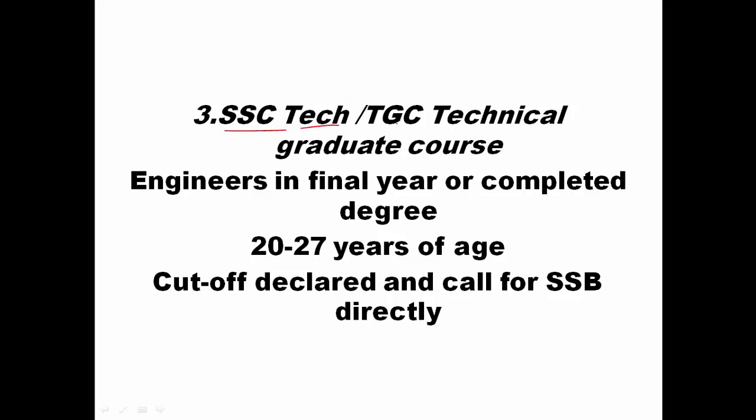Then there is an SSC Tech or TGC entry. These are both technical entries. TGC means Technical Graduate Course, and SSC is Short Service Commission. Short Service Commission means the commission is only for 7 years. It is not permanent. It can become permanent later, but as of the joining day, it is only for 7 years. Engineers who are in their final year or have completed their degree are eligible for SSC Tech and TGC entries. The age criteria for this is a little more than the other ones. Here you can go till 27 years of age, and in this there is no written examination.